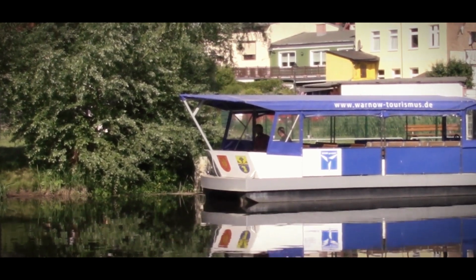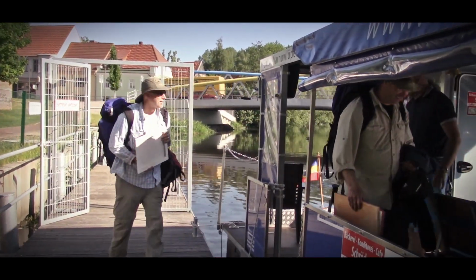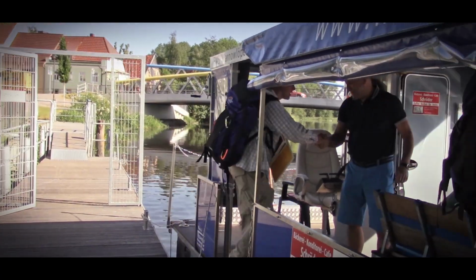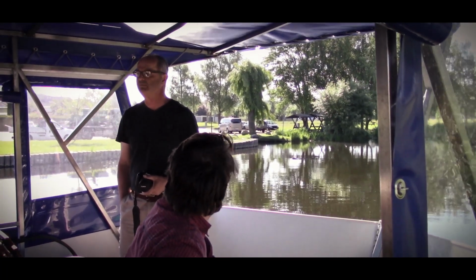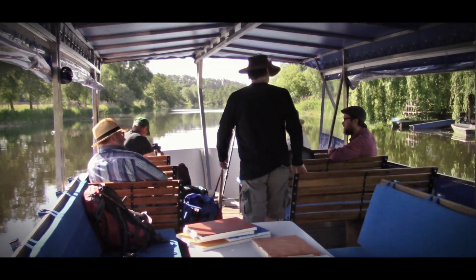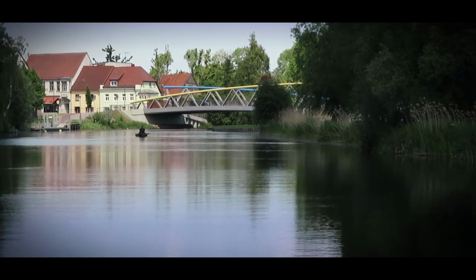The boat is ours for the morning, so with Sebastian Molt, the gallery's administrator, along to translate, we'll be the only passengers. We're underway, and soon the Warnow Brücke, or Warnow Bridge, is in the distance behind us.